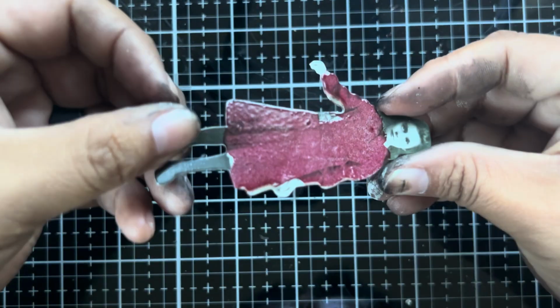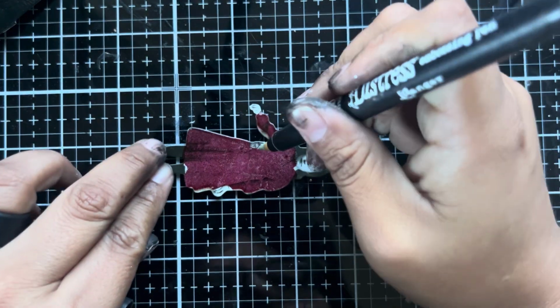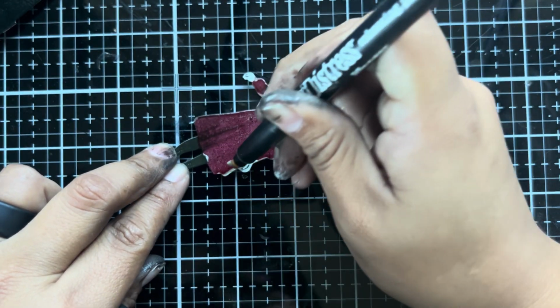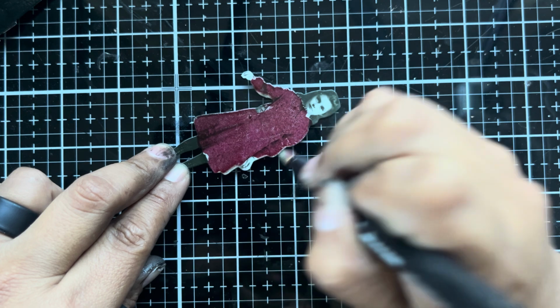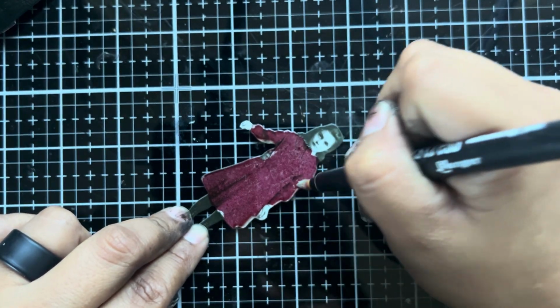Since we have a couple of little spots here that need some touch up, I'm just going to go right back with the pen and go over those spots and then just dump a bit more embossing glaze over the top. So just quickly applying that. There we go. Ooh, I really do like the color. All right.